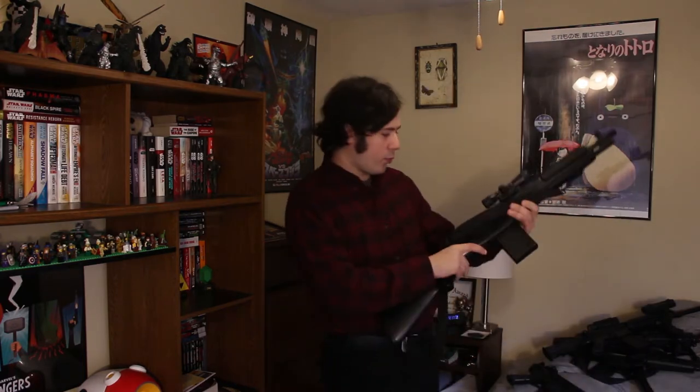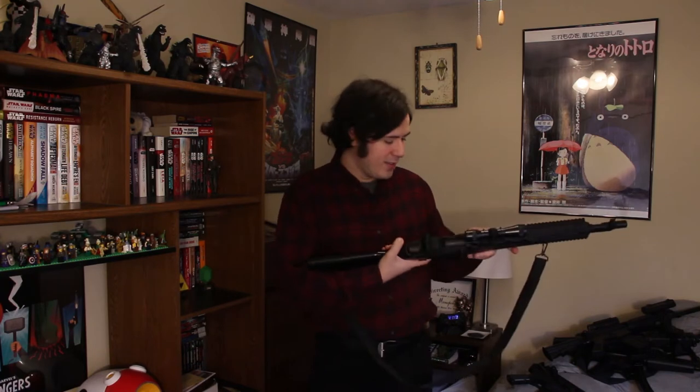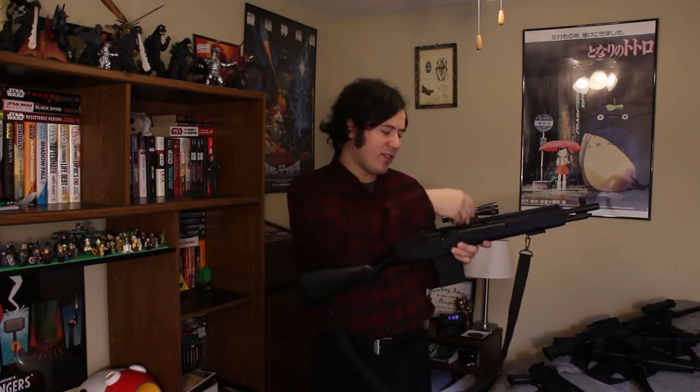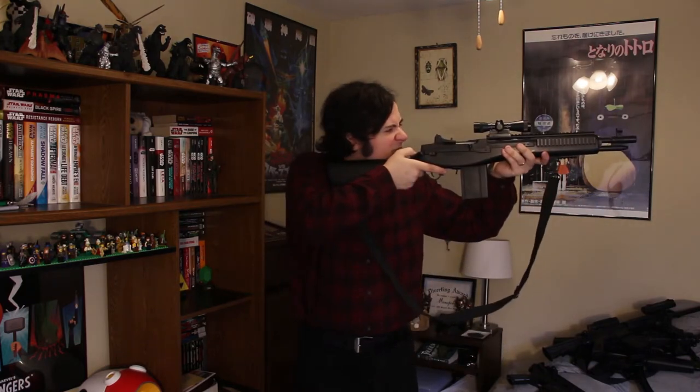M14. This is actually interesting because this scope actually came with one of my shotguns. And I was like, I don't see the reason why a shotgun needs a scope on it. So I was like, it'll look a lot better if I can just attach it onto this. It'll make this look a lot better. So you know, you got the scope.